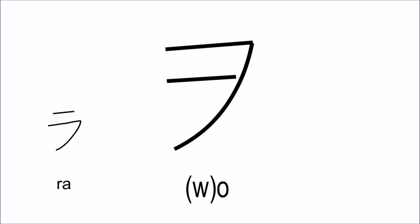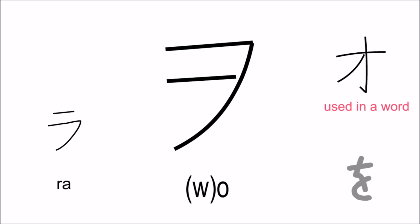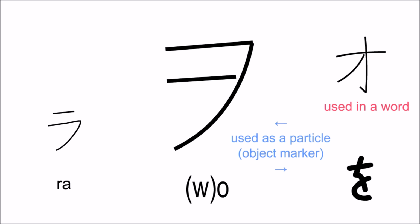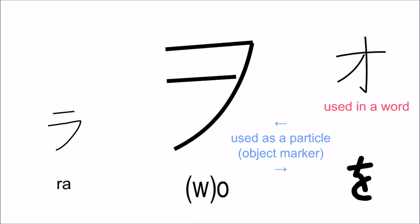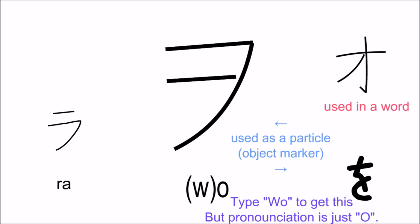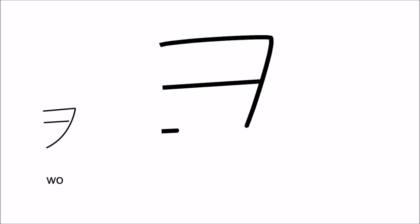But this is not really a useful one because there aren't that many instances of when you will see this or need this. So don't stress too much about remembering it. This is different from the other o we had. We use the other o in a word, but this one is the equivalent to this o, the one we use as an object marker or particle. But normally you are meant to write particles in hiragana, so that's why we don't really use it. Also, there is no difference in pronunciation between these o, but when you type, you need to type o to get this particle one. Next, similar to o, but much more useful character, yo.